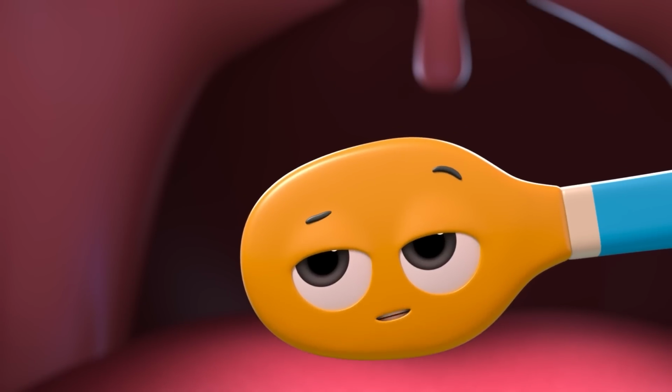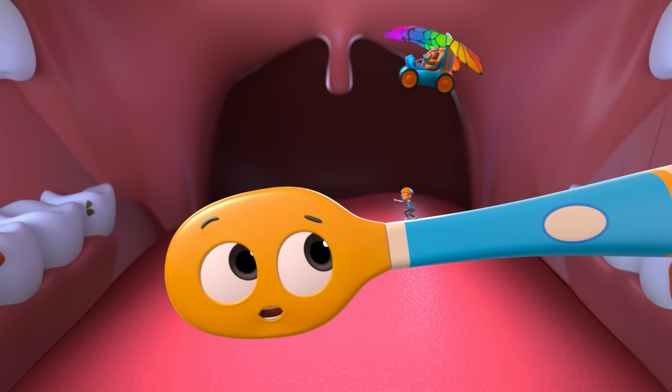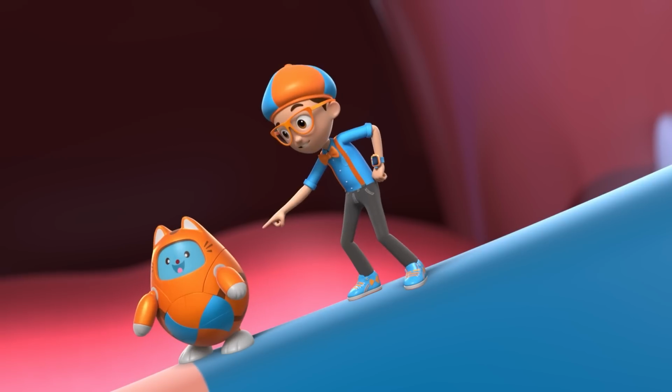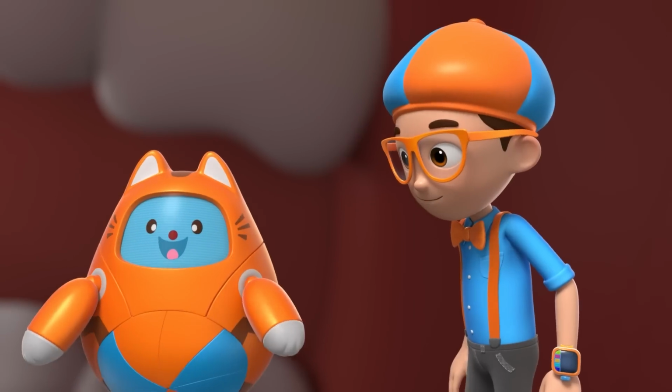I want to find out how to use a toothbrush to clean teeth. Well, you're asking the right brush. Hop on, and I'll show you the best way to clean your teeth. All right. Hey, Bill Brushy, is that toothpaste on your brush part? Yes, sir. It helps keep teeth healthy and food free.